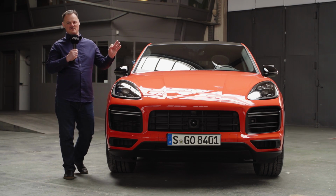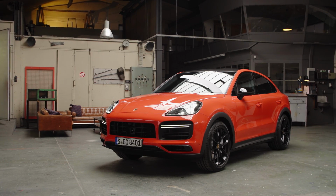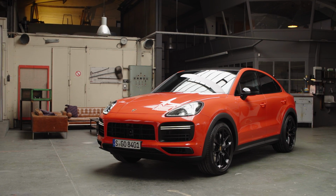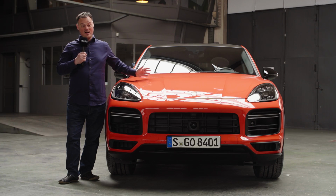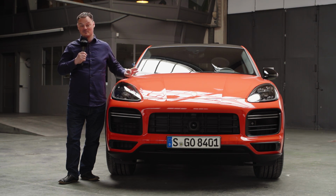2002 is when the Porsche Cayenne first hit the markets, and since then there have been an awful lot of changes. Now in its third generation, Porsche have finally decided it's time for a coupe version. Well, that's quite a radical departure in styling terms, but for lovers of the front of this car, you'll be delighted to hear that almost nothing has changed when it comes to the coupe.